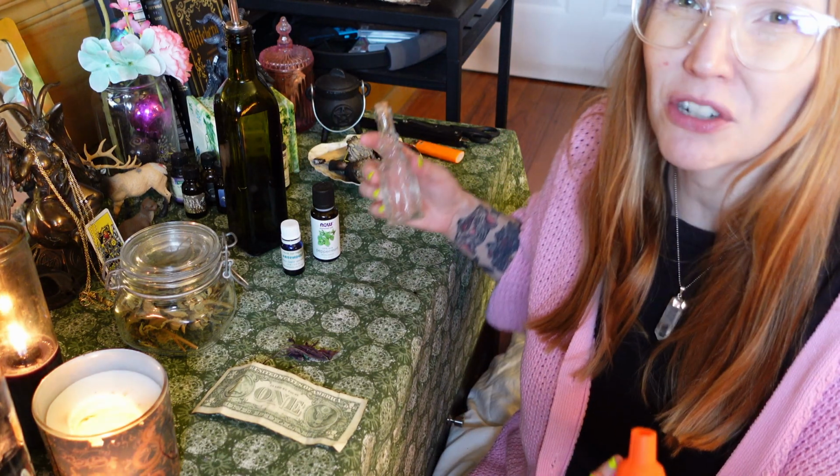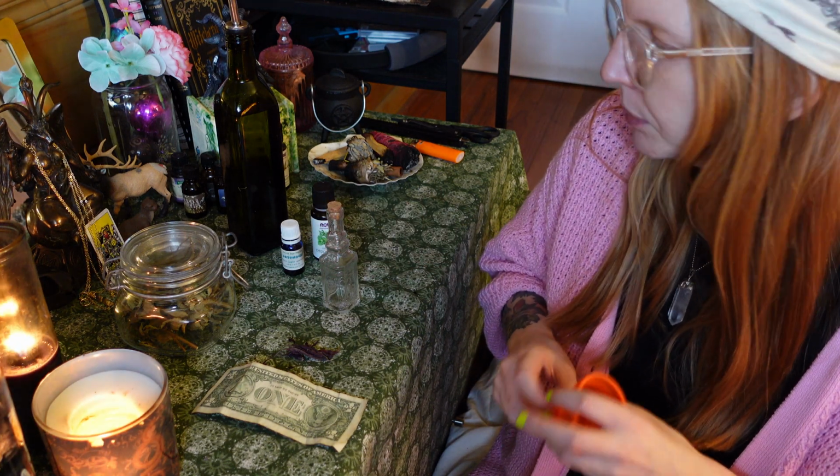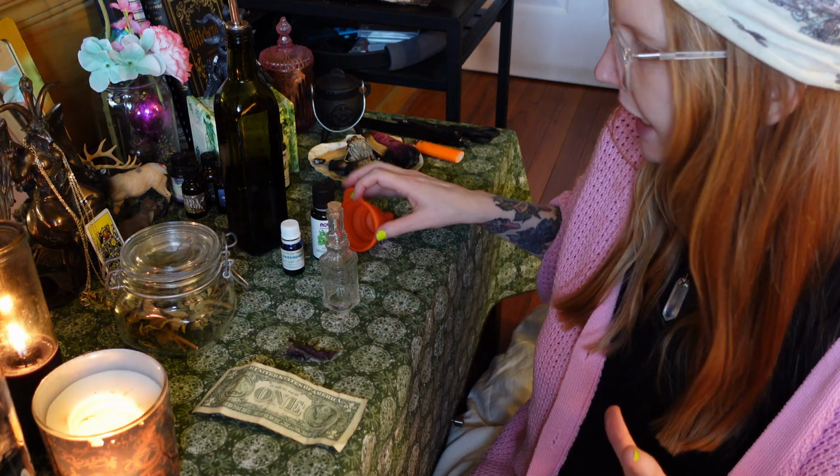I also just have a little funnel too, since my bottle is so little, it might make it easier to add all my oil. Okay, so those are my ingredients that I'm using.